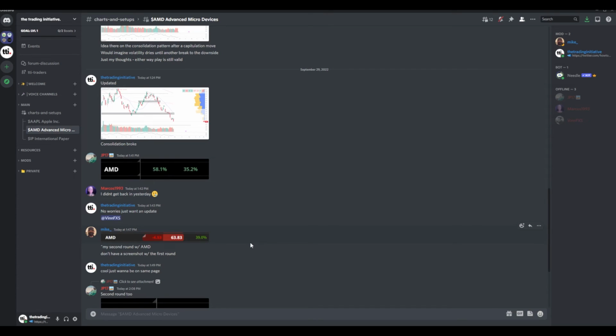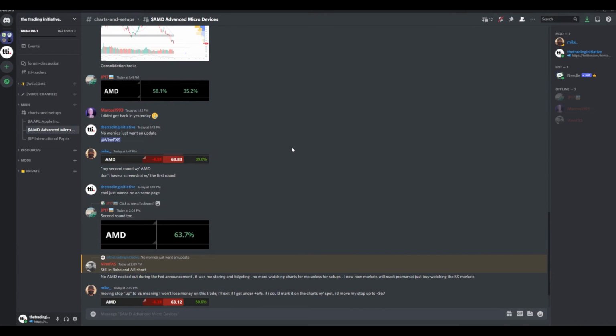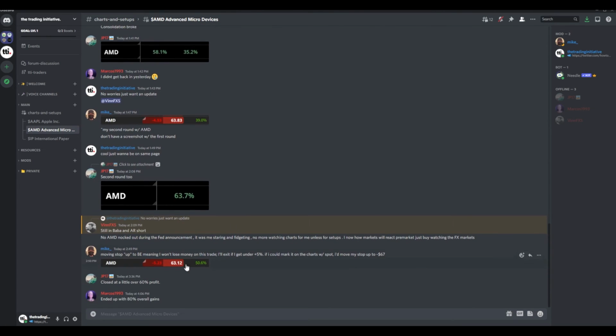Back to Discord really quick so you can see what we're looking at. Obviously, we updated it today off the capitulation move. And the guys, we fill in these threads as we are in the trades together, so everybody kind of has an understanding of where we are. You can see some of the profits. These are their second and third positions during this entire move. You can see profits of 58, 39, 63, 50, ended up with 80, etc.